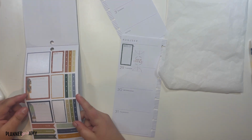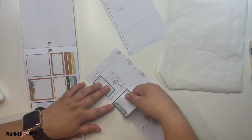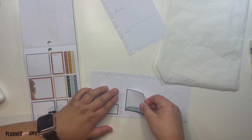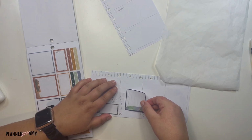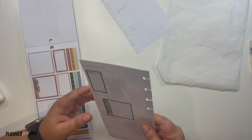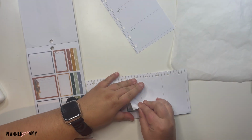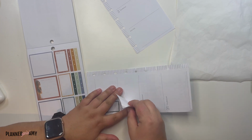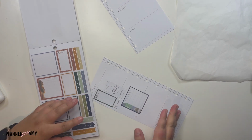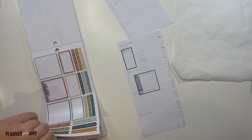I think maybe I'll do this one. Maybe I'll do it in the center. Like this. I don't put a lot of functional stickers in the center. Ooh, this is crooked though. I'm starting to do that more just because I feel like it helps balance out the spread. And then I think I want to do my little quote thing with it.